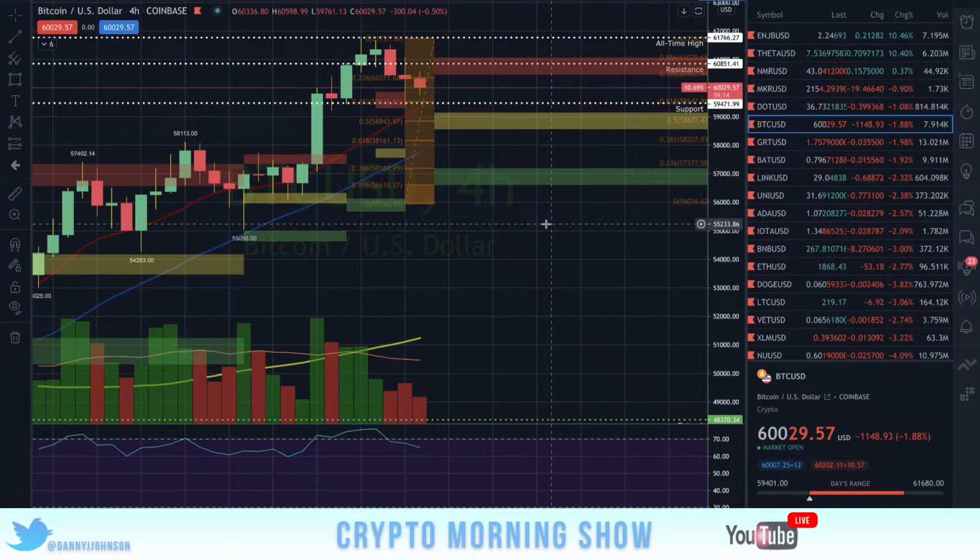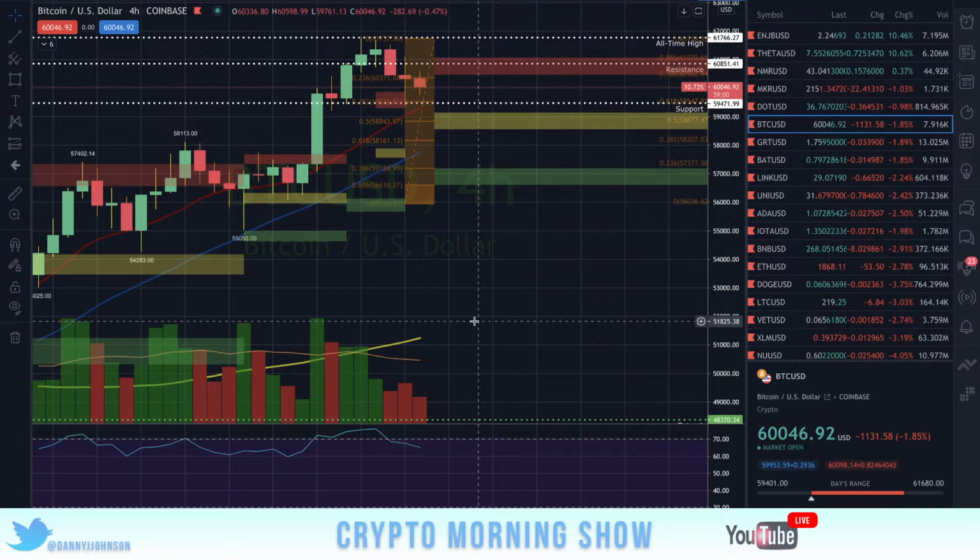Take a look here at BTC USD. I have support marked here for you on this previous candle, the 59,471.99, as we're bouncing around, trying to hold that very difficult to do 60,000. 60K or 60,000 USD. Resistance up there at the 60,851.41, and of course I have up at the very top there the all-time high we just managed to achieve at the 61,766.27, all-time high for Bitcoin.